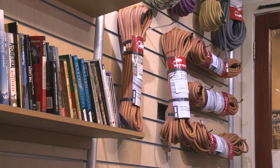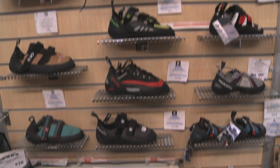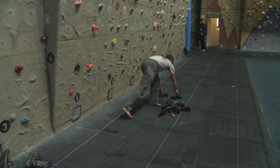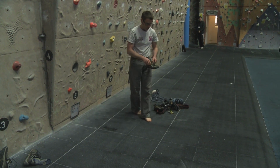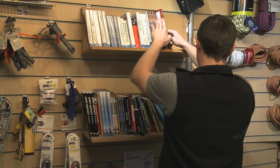The Climbing Centre shop basically covers all the essentials. At least if you're going to come and climb in the centre, you're going to need shoes. It's the most important thing. We hire shoes, but if you're going to come more often, people want their own shoes, more so because of the performance difference. Chop bags are the biggest seller probably. People like the centre's own branded ones.